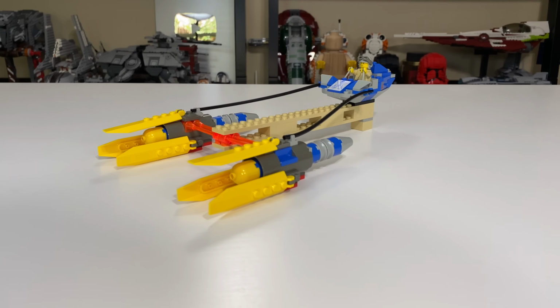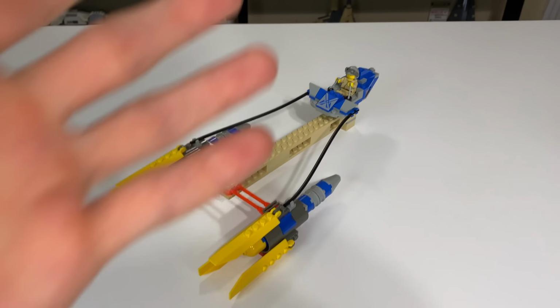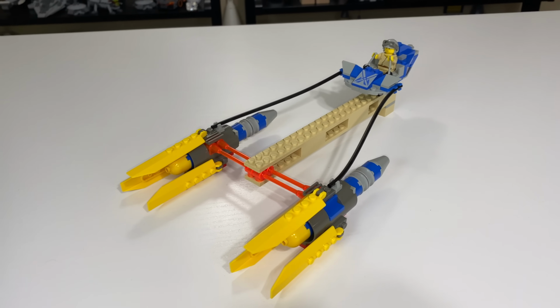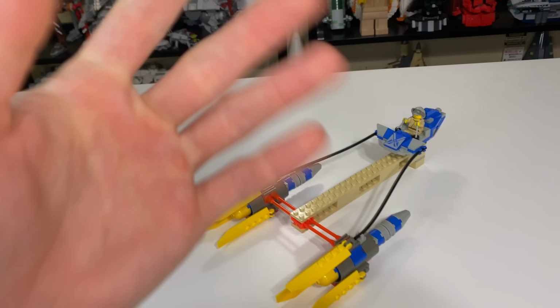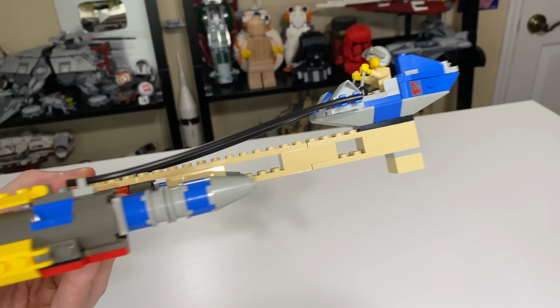First up is Anakin's Pod Racer, which we have looked at before on the channel because, as I said before, it was released as its own $15 set. The version in this larger set, though, doesn't have any noticeable differences off the top that I've been able to find, so you're getting basically the same build, just with the additional Pod Racers for the extra $75 for the set. So Anakin's Pod Racer looks nice enough.